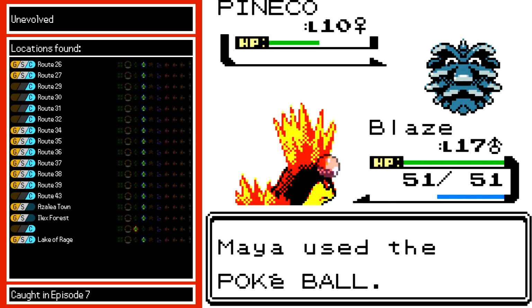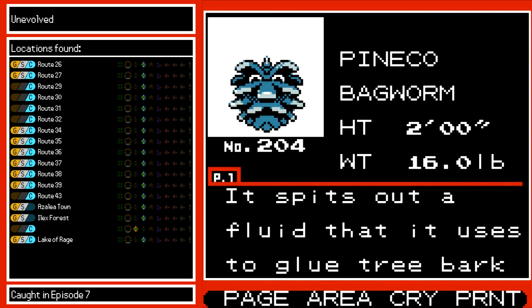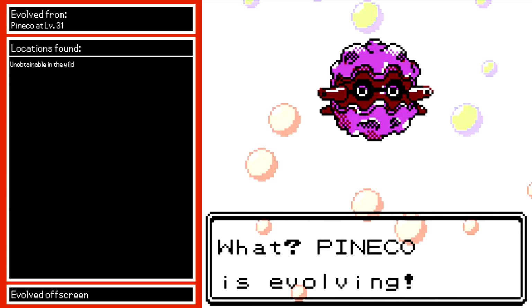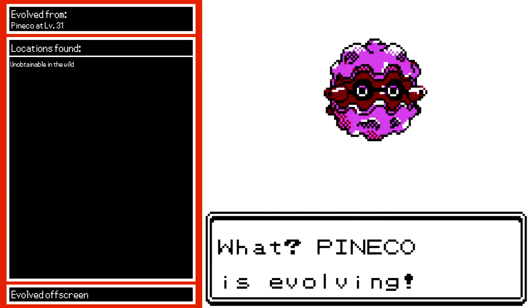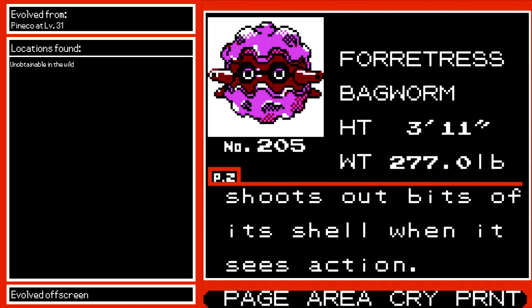Pineco, the Bagworm Pokemon. It spits out a fluid that it uses to glue tree bark to its body. The fluid hardens when it touches air. Forretress, the Bagworm Pokemon. Usually found hanging onto a fat tree trunk. It shoots out bits of its shell when it sees action.